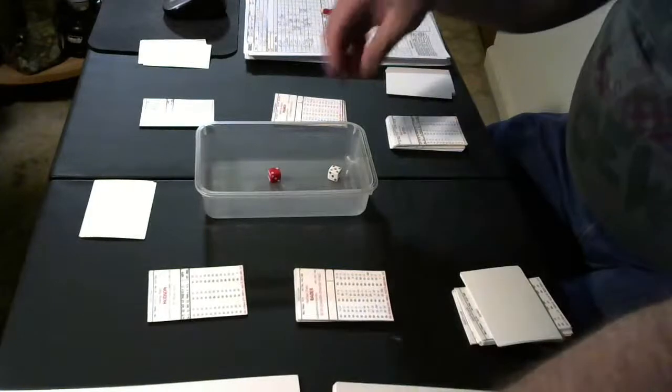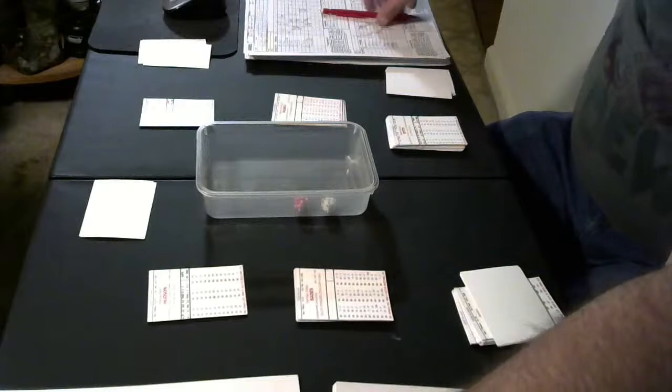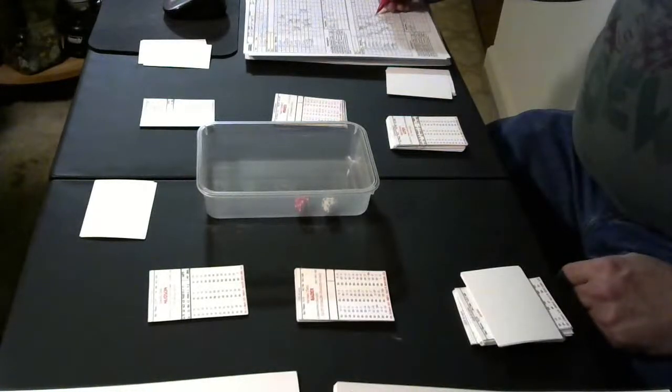25's an 8. Tough against righties. Got to be boxcars to get a hit. Nope. It's a fly out to right. Two out.